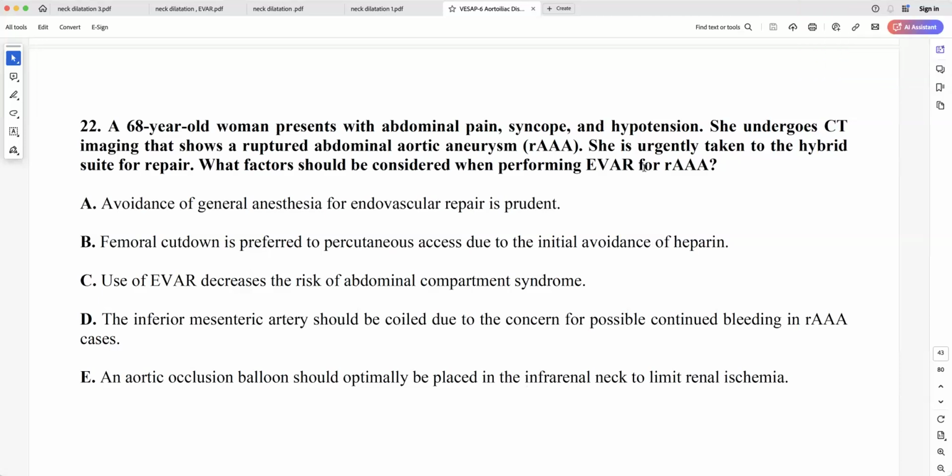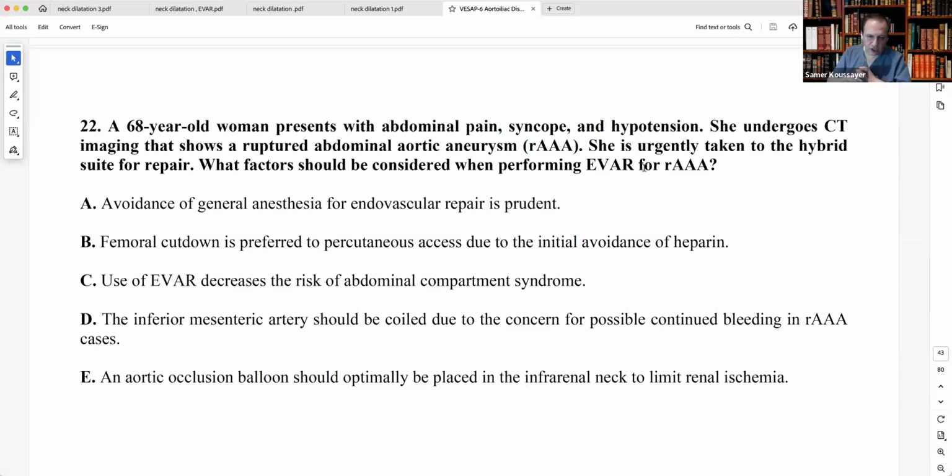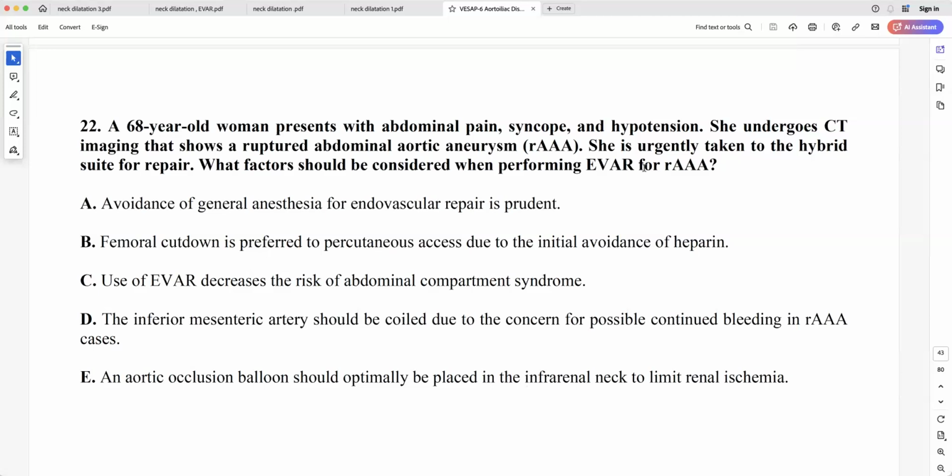An aortic occlusion balloon should optimally be placed in the infrarenal neck to limit renal ischemia. No, for a rupture, put it suprarenal to control the bleeding. You save the patient first, then the kidneys. Okay. In the EVAR, you know how to put an intra-aortic balloon and how you replace it? Yeah, I use the contralateral side. Okay, then let's go step by step. You deflate it. So you do what?